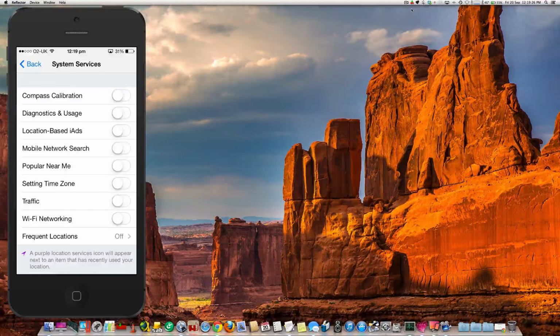Now, this is one of the new settings that's been put onto this section with iOS 7, and it's called Popular Near Me. If you switch this on and you go into the App Store, it'll show you popular apps based on your location that have been downloaded by people in your general area. Obviously, using this would use your GPS to determine your location, and this would use quite a bit of battery life as well. So that's definitely one worth switching off if you don't need anything like that.